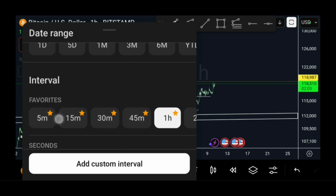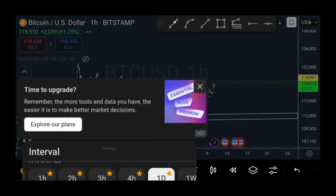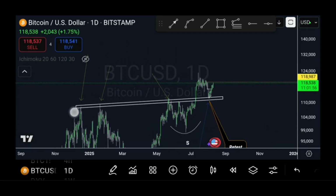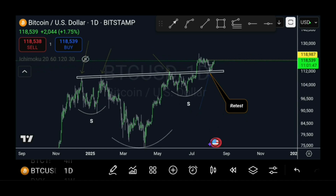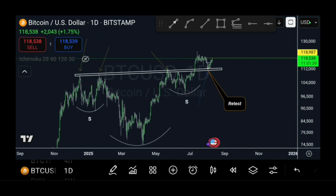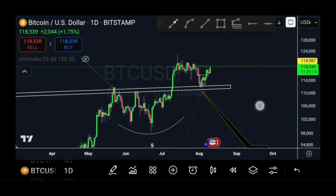What we're seeing here, let me take it to the daily time frame. If you have been in my signal channel, you noticed I've been talking about this head and shoulder bottom that I've been forming, and I pointed out some of these key levels here. So we got this breakout from here, and if I expand this a little bit, we got this pullback to test this previous resistance. So resistance turned to future support.